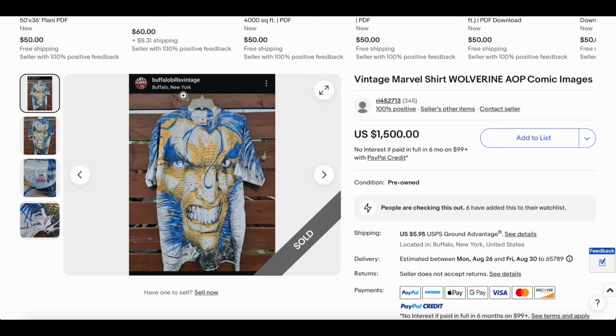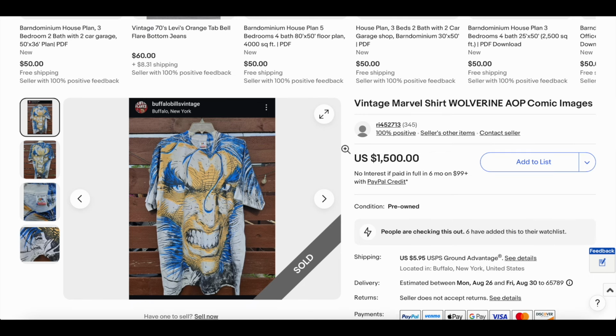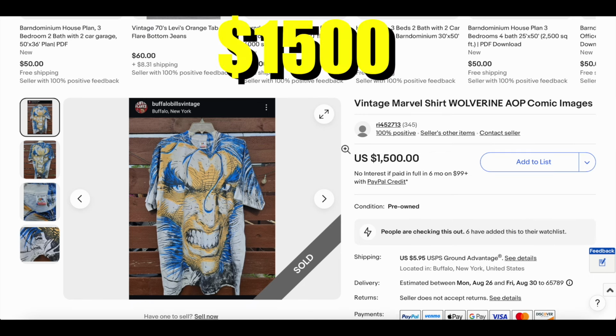Buffalo Bills vintage. I assume that's this guy right here. This is being shipped out of Buffalo. But Buffalo Bills vintage, if you're watching and someone ripped off your shirt, let us know. Either way, dope t-shirt. We haven't seen it on the list before, so that's pretty cool. This one sold for $1,500.